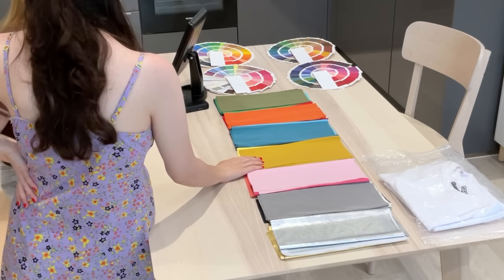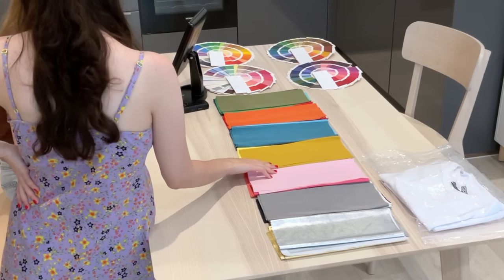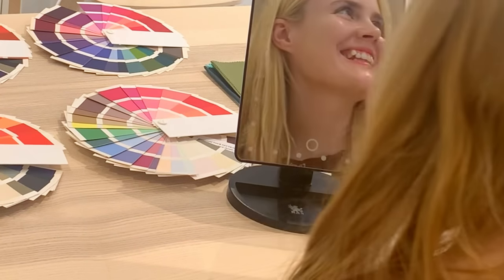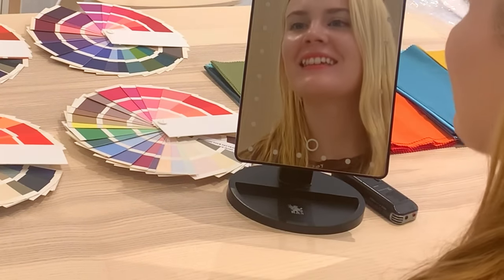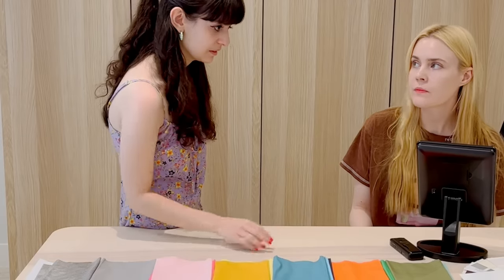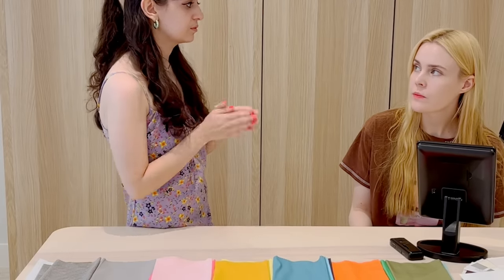I don't know about you, but when I shop, before I found my colours, I was buying everything. I didn't care. I loved all the colours. All of those palettes looked great to me. I was buying a bit of khaki, some black, bright colours, everything. But now I have a focus.